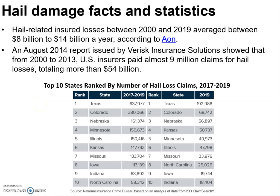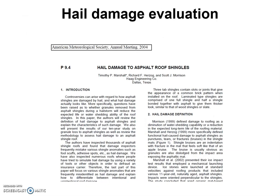So I guess the insurance companies should pay attention to this presentation, and also the consumers, who are basically the homeowners, because if the shingle replacement is not necessary, it's a waste of energy and money. So I did some research trying to find if anybody has done any study regarding hail damage evaluation. Unfortunately, I found only this paper, and it's available to the public. It was done by Haag Engineering Company, located in Dallas, Texas, and it has some useful information.